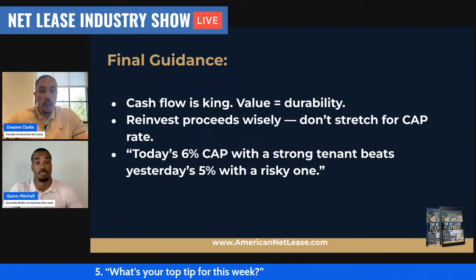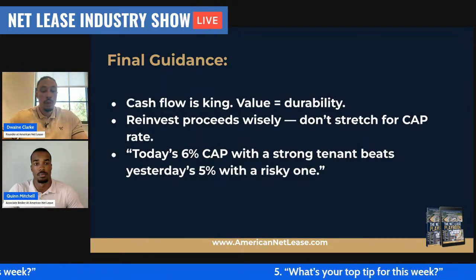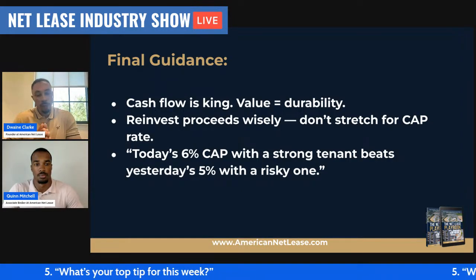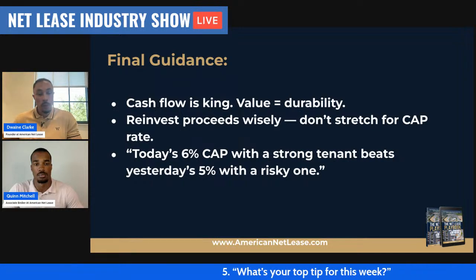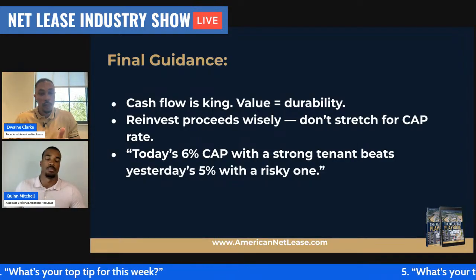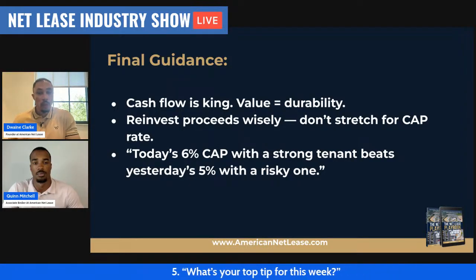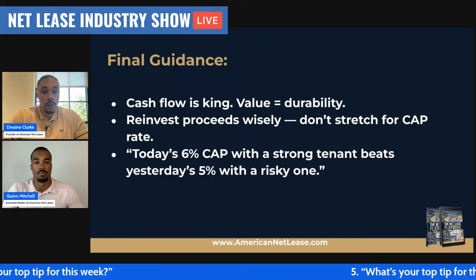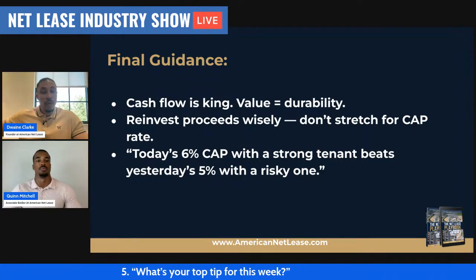So my next bullet point is reinvest proceeds wisely and don't stretch for cap rate. So again, there's an initial cap rate, for example 5%, but the 5% is not going to be for life or for the life of the lease term. We assume, and we always recommend, outside of say Dollar General and some other specific tenants, that they have some type of rent escalation built into the lease. So we want to make sure that rent is going to be increasing over the course of the years. So now look at it from when you either sell it or it has a different valuation in the future.